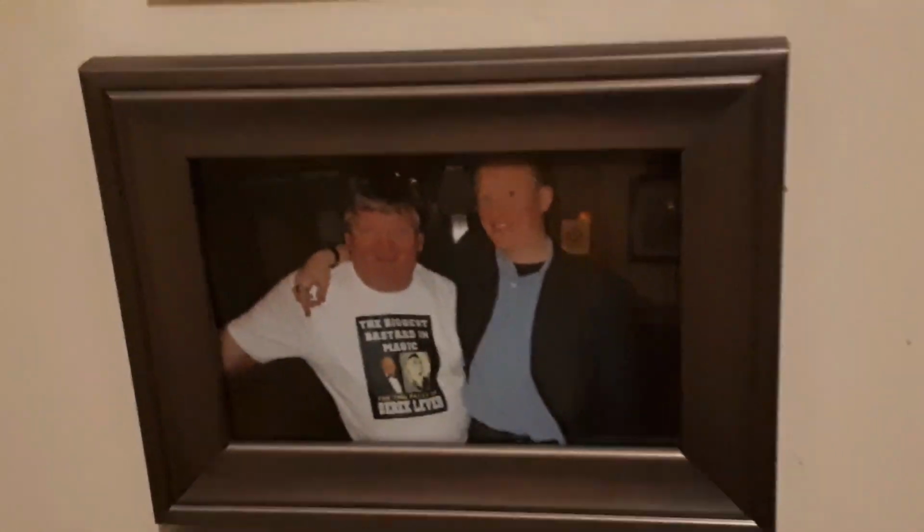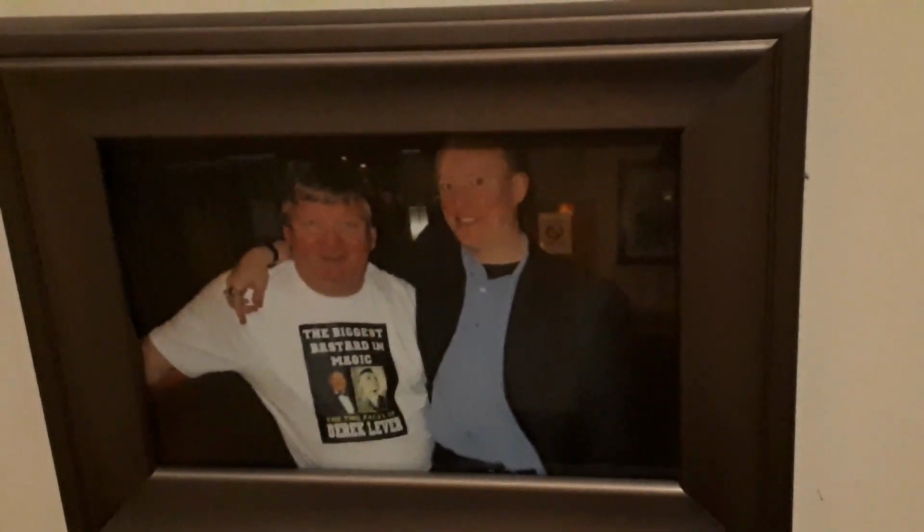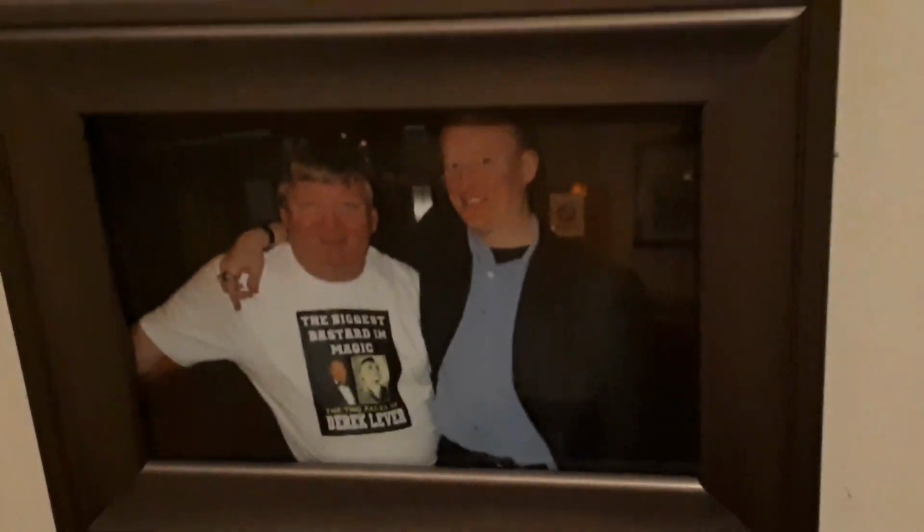Myself and my good friend Cal de Rome, who, like myself, used to be banned from Blackpool Magic Convention because of the... You can see it on his t-shirt. Yes, indeed. That was at Southern England Magic Convention that I performed at in the gala show and lectured at a couple of years in a row.